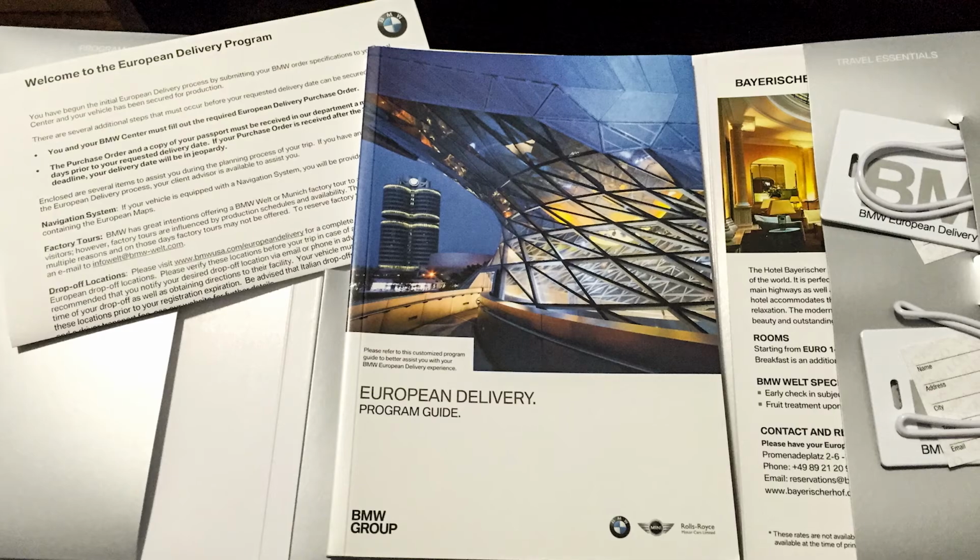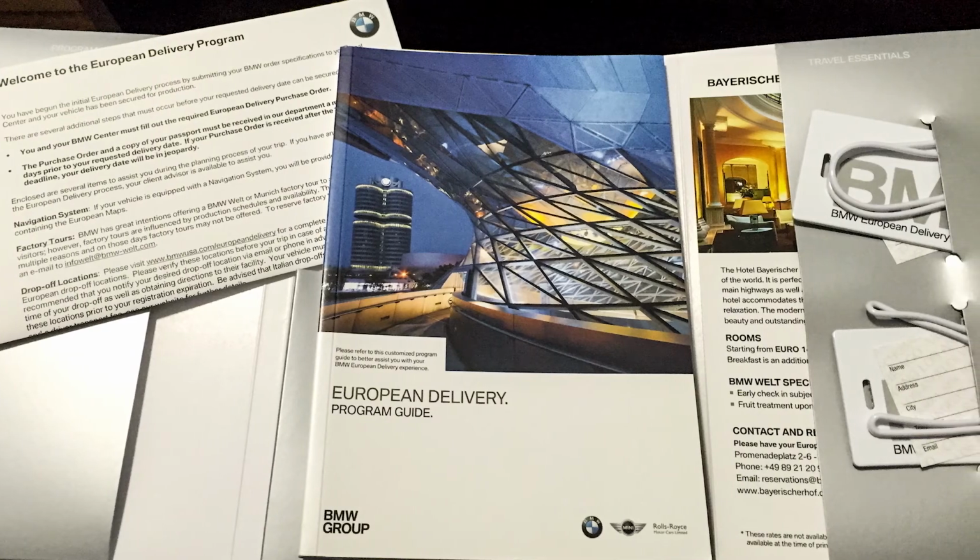BMW does a great job at communicating with you about your European delivery. They send you a killer amount of information through a really neat package. You also have access to a hotline that answers all your questions, not just about the car or the experience itself, but also about planning your trip. So it was really neat to learn all that and plan the trip.